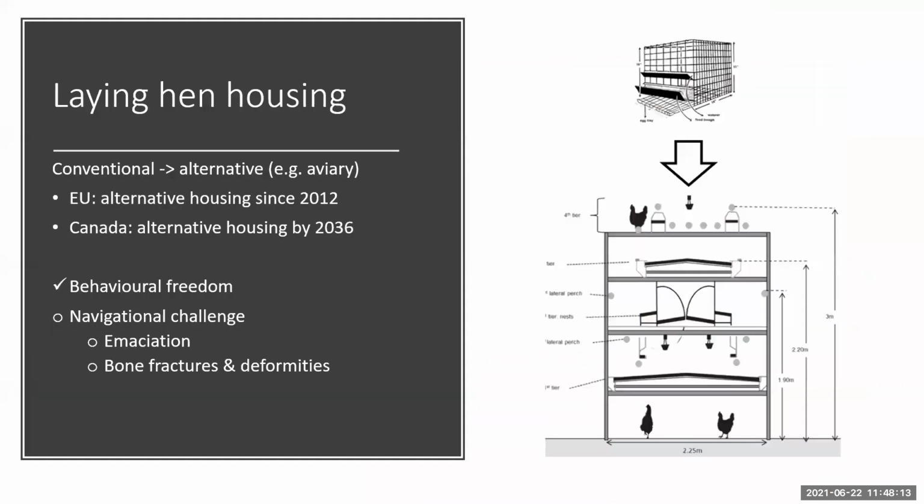Laying hen housing is undergoing a major shift by turning away from barren, conventional cages towards more complex alternative housing systems like furnished cages or the aviary depicted here on the slide. While the EU has already made that change, Canada is prepared to alter all laying hen housing to alternative systems by 2036.